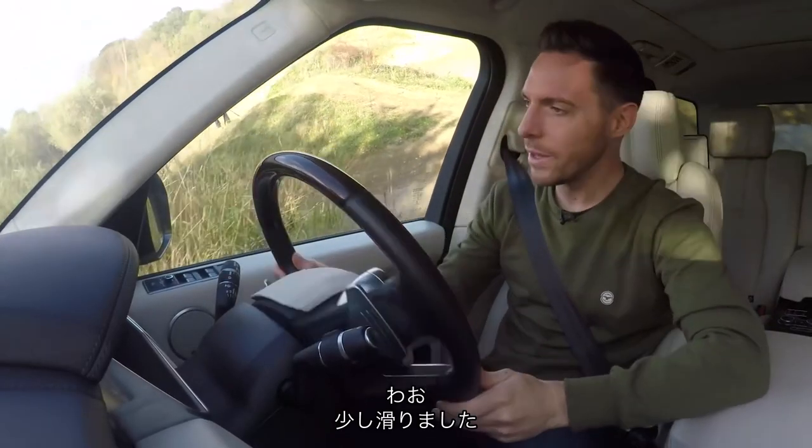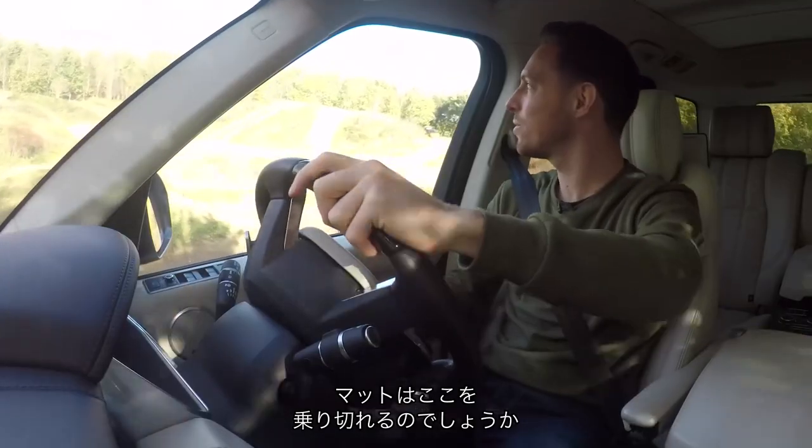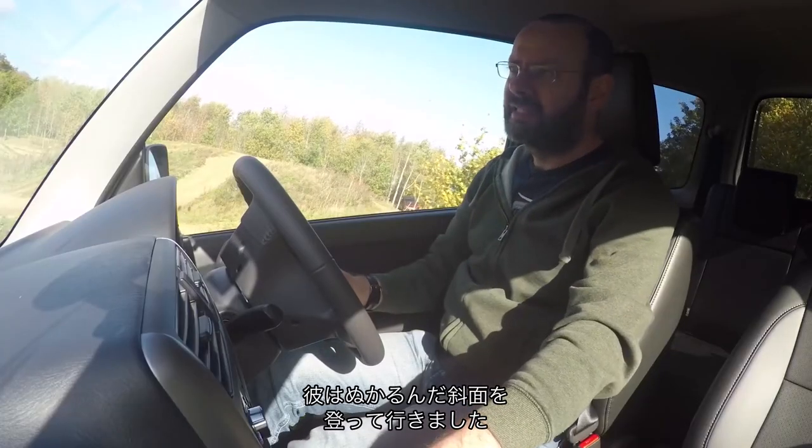Ooh, scrabbling a bit there. That was not easy for the Range Rover. Will Matt be able to get through there? Surely not. So he's just gone up a muddy slope and I'm about to do the same.